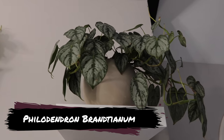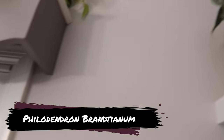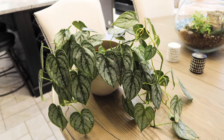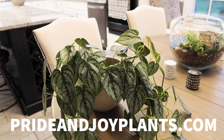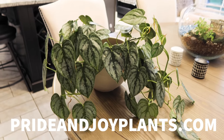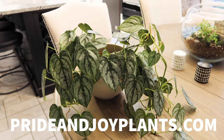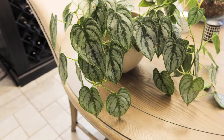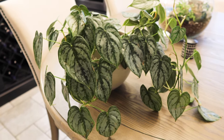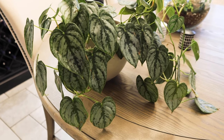Up here is my Philodendron Verrucosum. I'm gonna bring her down because I'm too short for this leaf. So this gorgeous creature, I will put the link to the shop in my description and the name of who I bought it from down below. I meant to do an unboxing of this plant. I never got around to it. And she has some great plants for great prices, so please go check her out.